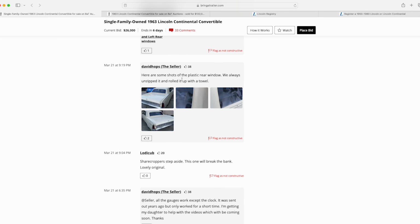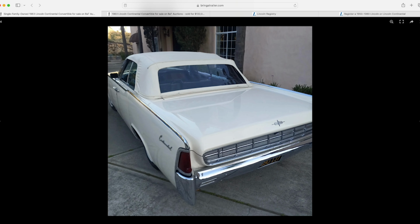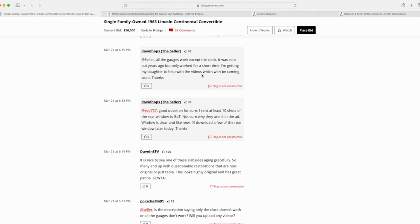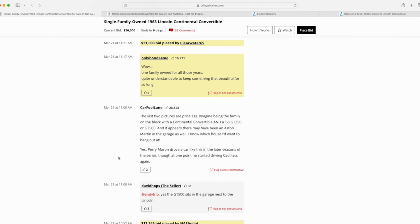Here are some shots of the plastic rear window. We always unzipped it and rolled it down with a towel, which again is kind of where I got the response from the individual. Someone asked about some of the gauges. He mentioned the clock was redone at one point, but didn't work for too long. There's a few more in here.